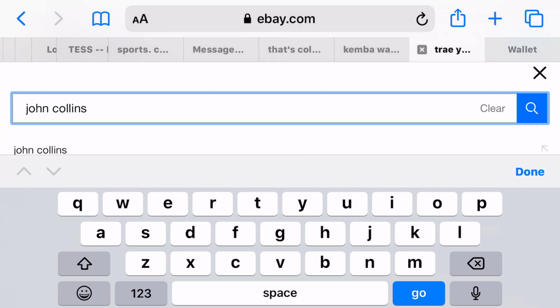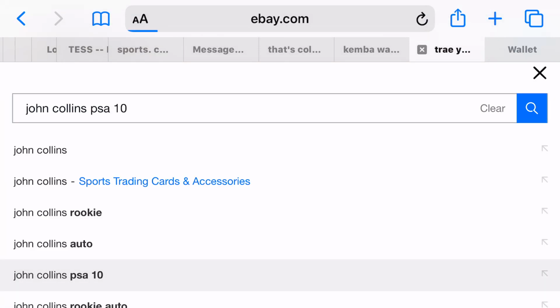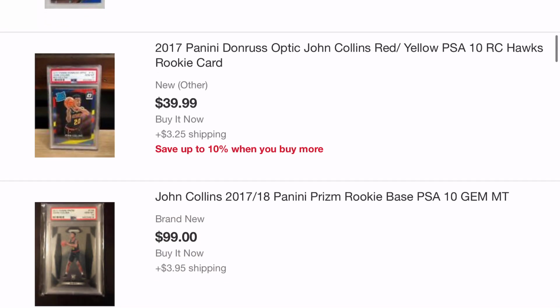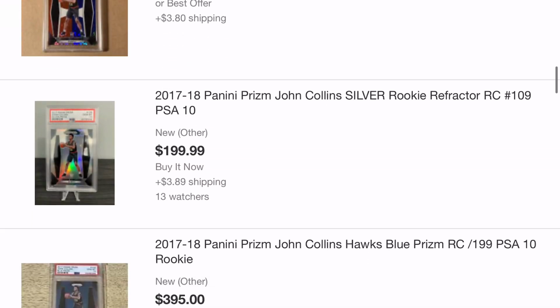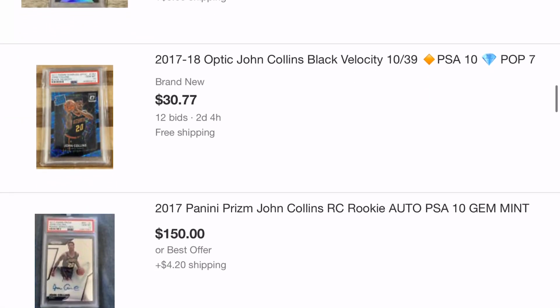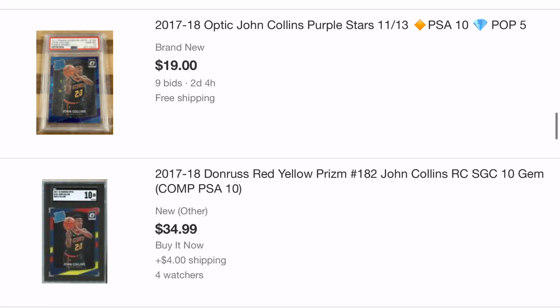Same team. Sorry about that. But yeah, John Collins is definitely another guy who I think will go up quite a bit. You can buy his optics for dirt cheap. And I believe next season, when people start looking at all 30 teams again, John Collins is going to be one other guy who's going to go up a lot.